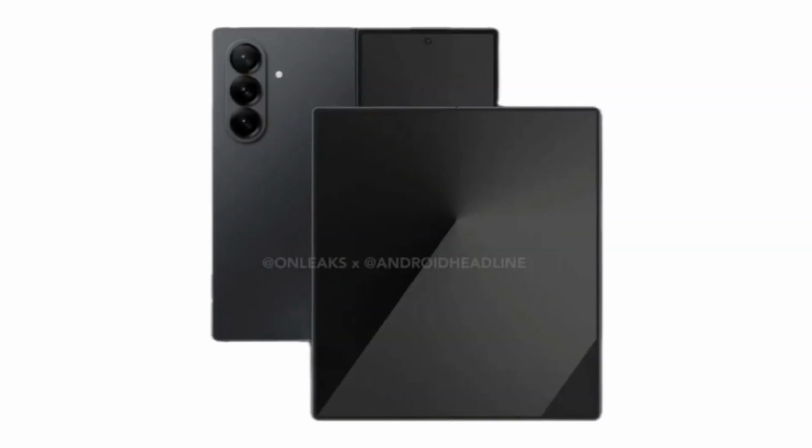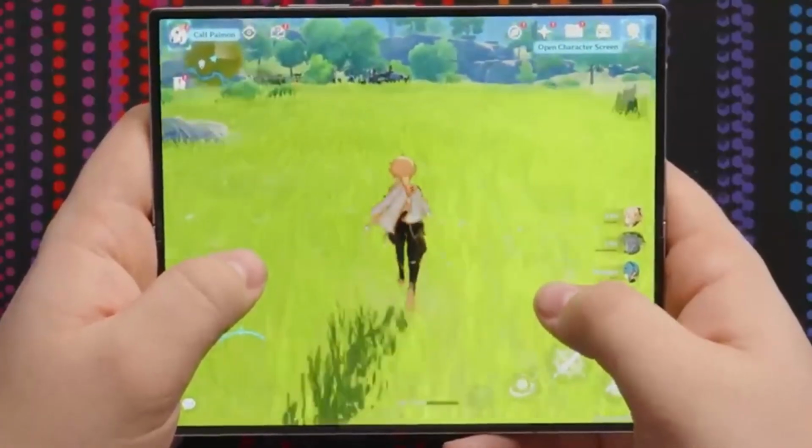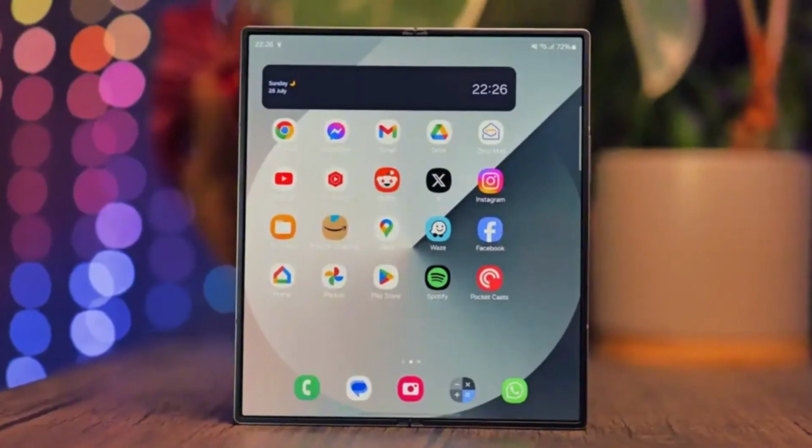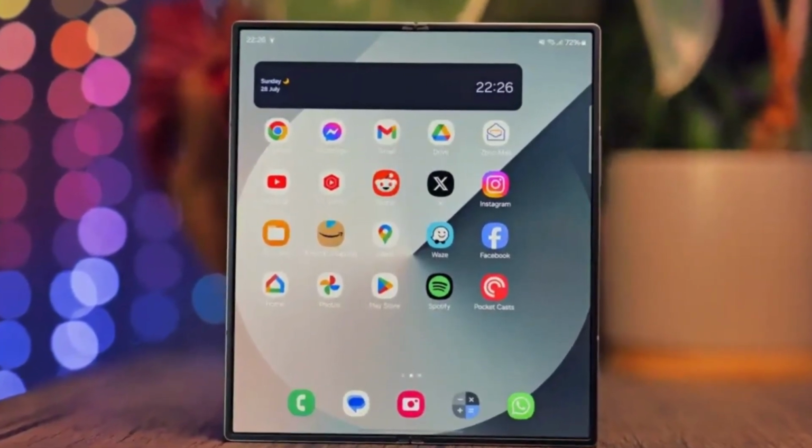More details about specs and features will likely be revealed in the coming months, but one thing's clear: Samsung is not just refining the foldable, it's re-engineering it. Stay tuned for more updates as we get closer to the official launch.